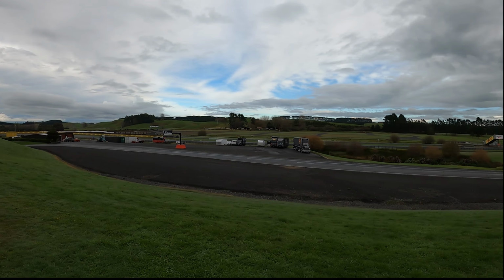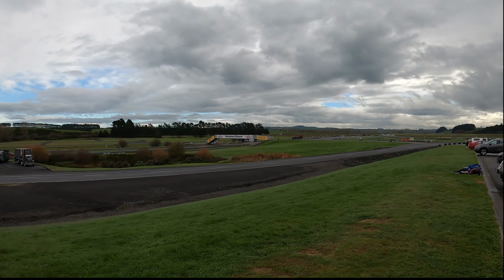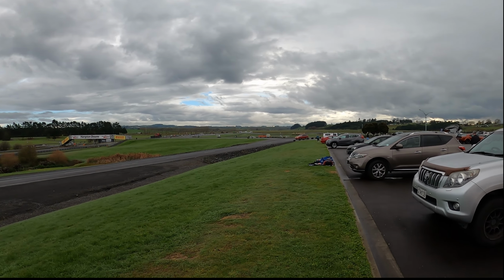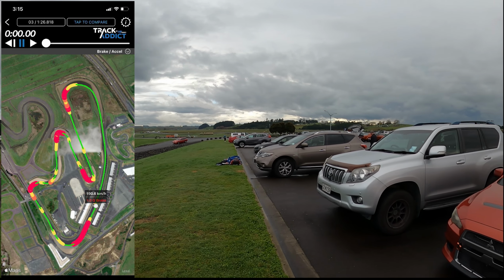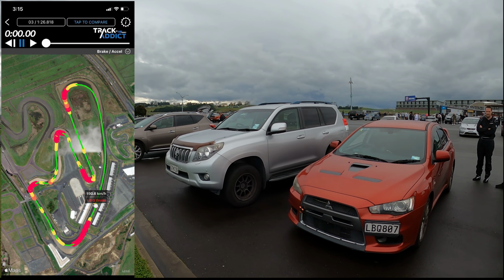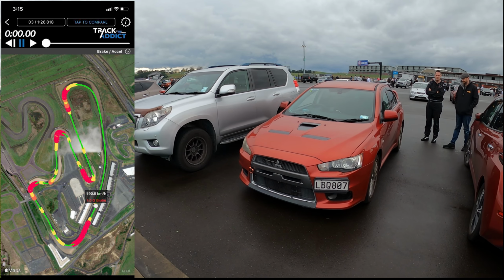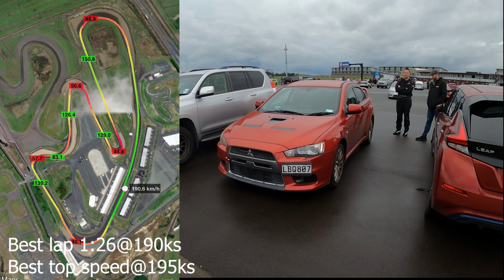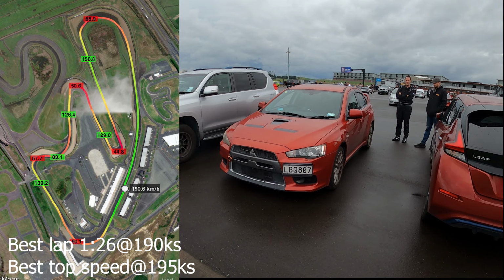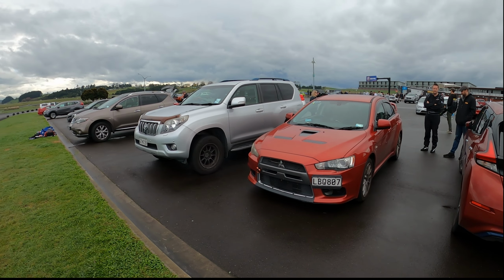So, we're done for the day. Steve went out twice, I went out once. Did a 26, but predictors are 24 in it. The first few laps it was held up in traffic, so couldn't get a really good time, but it's still good fun. Brakes getting a bit of vibration, so if you check that out first, probably just some pads built up on the disc.